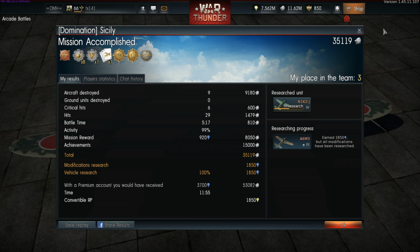Ergo, we can see that our 9 kills allowed us to obtain 35,119 silver lions. On top of this, we accreted 1,850 research points, all going towards our work on the A6M2-K. We hereby conclude our review of the A6M3 Mod 22 Reisen by carrying on with our final point concerning enemy bombers.